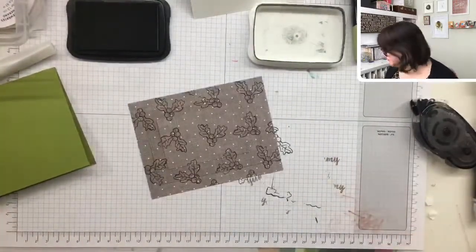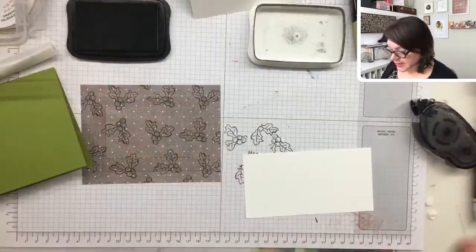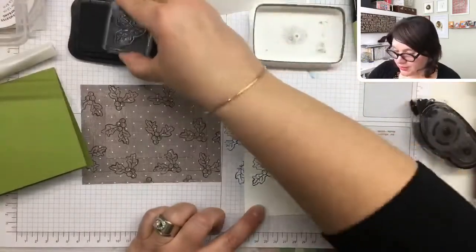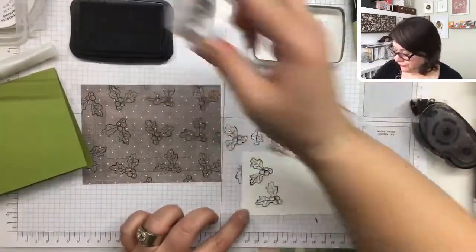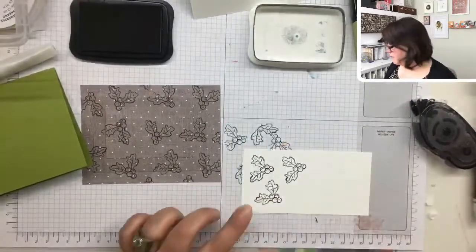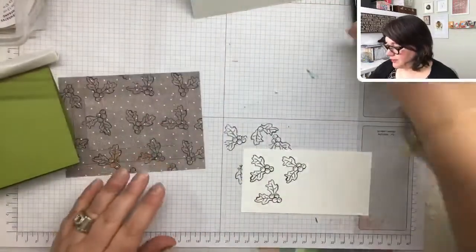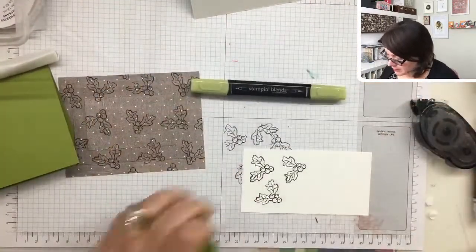That looks good. Okay. Now while I have the black out, I'm gonna take a piece of scrap paper and actually stamp three of these little holly leaves with Memento, like so. And let's color them up. So I'm gonna use the old olive Stampin' Blends.